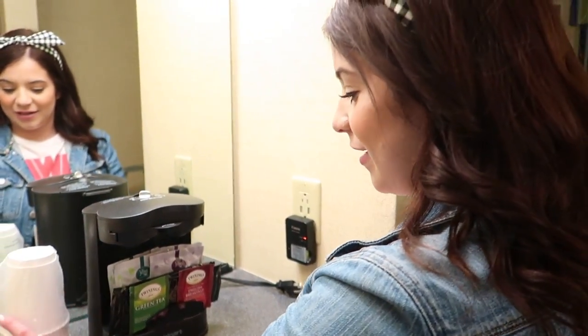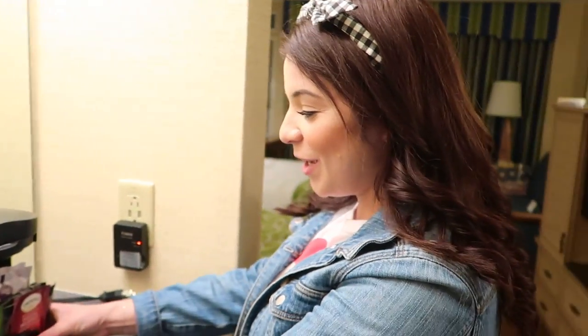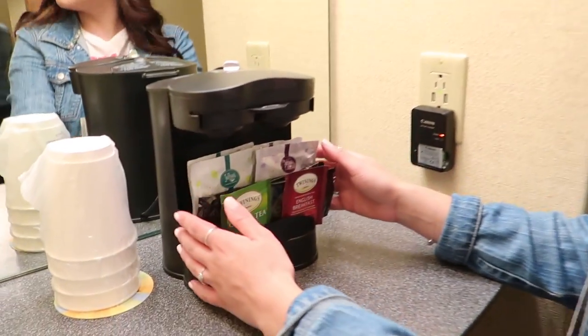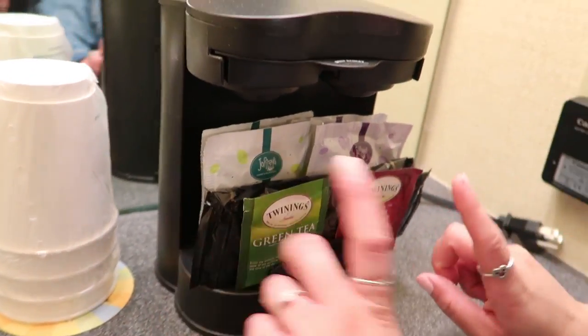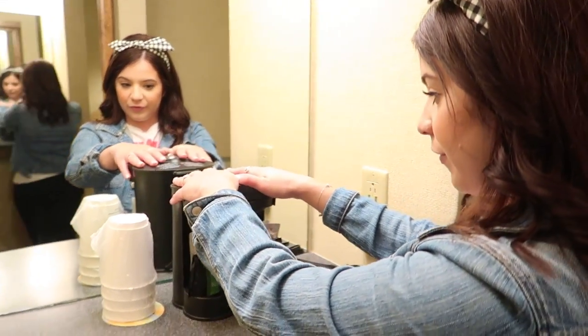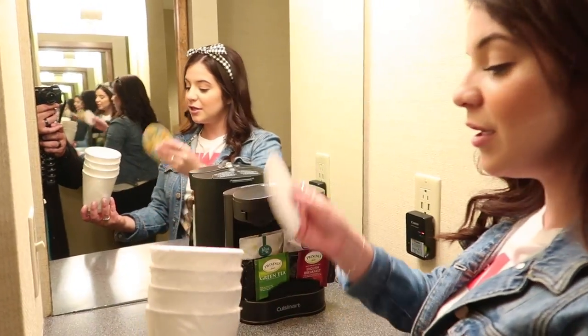On this side, we have a coffee bar. The only thing it's missing is a Starbucks barista, but it comes with the best coffee ever, Joffrey's. Oh, they actually have Joffrey's. So good. We're not really big coffee drinkers, but when we do, we Joffrey it up. It also comes with some English breakfast tea and some green tea, along with the actual coffee maker, some cups and a coaster.